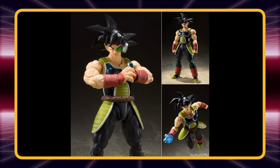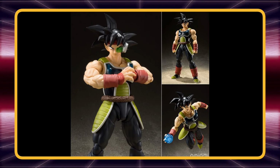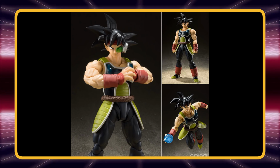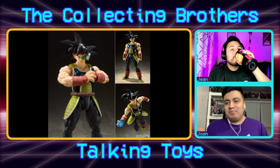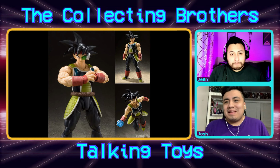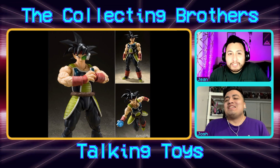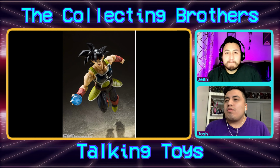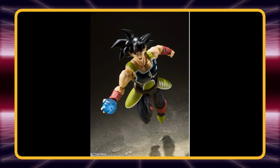All right, next up, who we got here? This is Bardock. If you're familiar with the anime, this is Goku's dad. There's a flashback where Vegeta and Bardock are on their Saiyan planet, and there's a whole thing with Frieza. But yeah, this is Goku's dad. That's why he basically just looks like an evil Goku with a scouter, right? With Broly's outfit. Yeah, exactly. This is going to be $45. Okay. He's so big. Yeah.